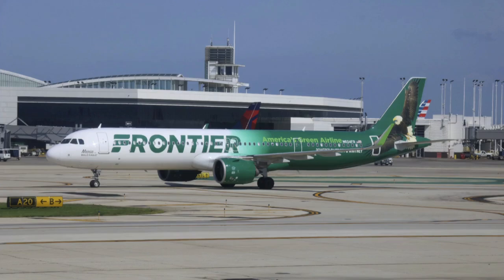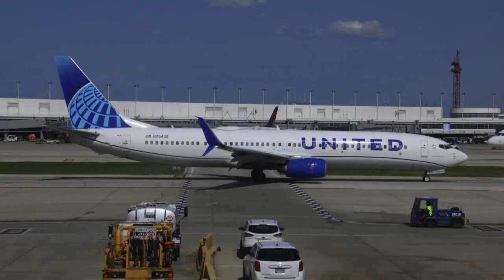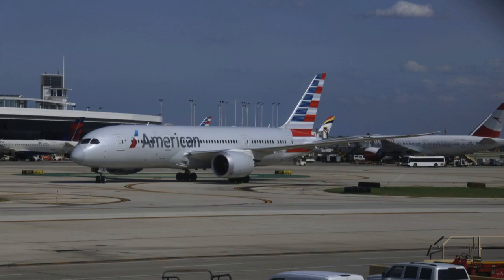Really happy to get that one. Love the Pratts. That's really cool. Another United 737-900ER. No sentimental attachment to that one, but I got to see it here, so no complaints with that. Really great final shot of the Bald Eagle right there.